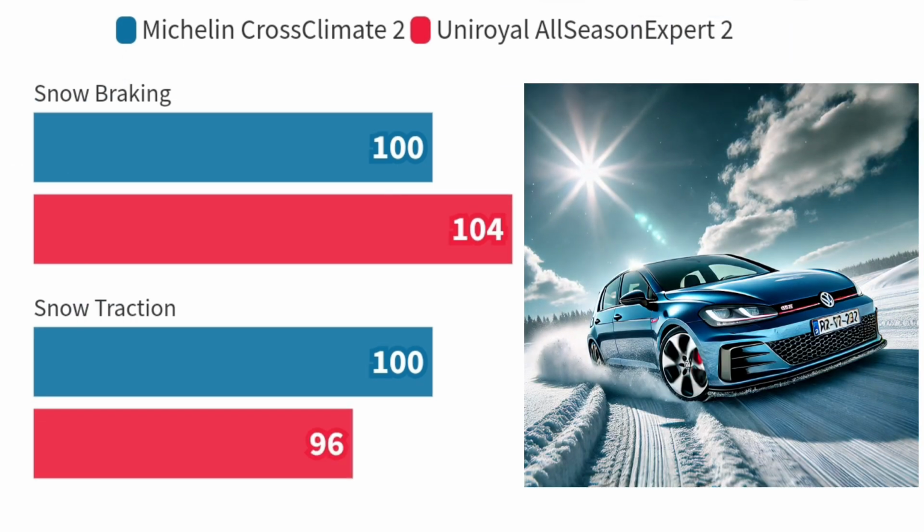Snow performance is where things get interesting. Michelin takes the win in traction with a stronger grip, but Uniroyal claws back by stopping quicker in snow braking tests, with a braking distance of 10.7 meters versus Michelin's 11.1 meters. This makes the AllSeasonExpert 2 a strong contender for snowy conditions, especially in emergency stops.